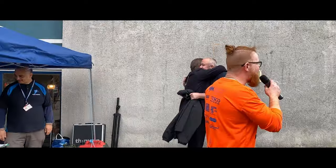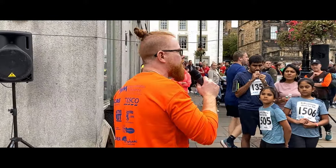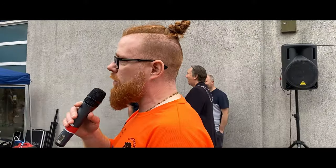Good afternoon and welcome to the 30th running of the WGM Linlithgow 10K. There is a big hole round there that we're going to have to be aware of. As you are running round the back of the loch, let's be watching our footing. We do not want to be making this a multi-sport event and fishing out the loch.